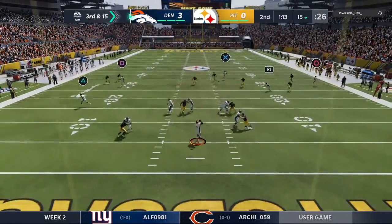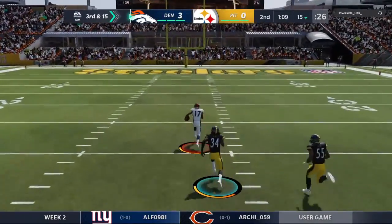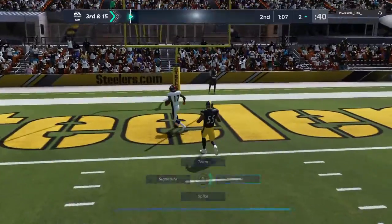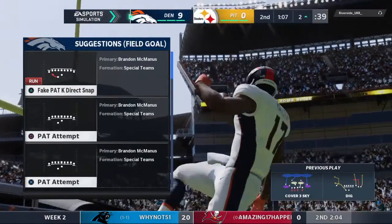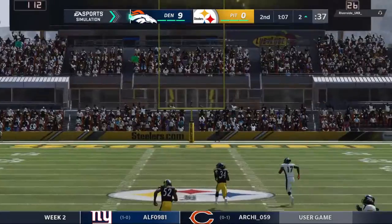On third and long, it's Locke, airing it out for Hamilton. He got his man, complete, past the 20, and all the way home for a Broncos score. Deshaun Hamilton, his first touchdown of the new season. And the Broncos push further out in front.